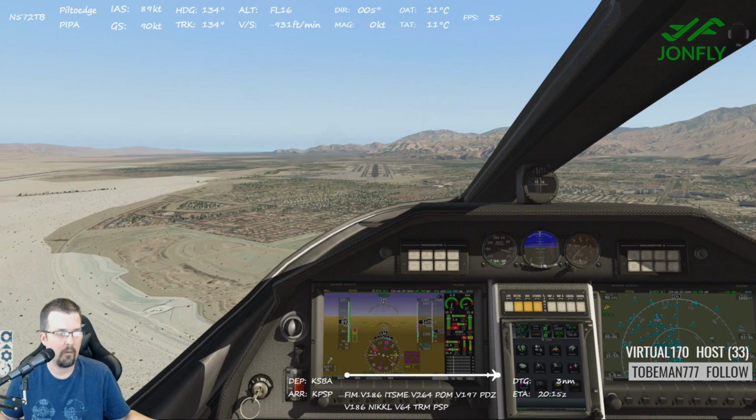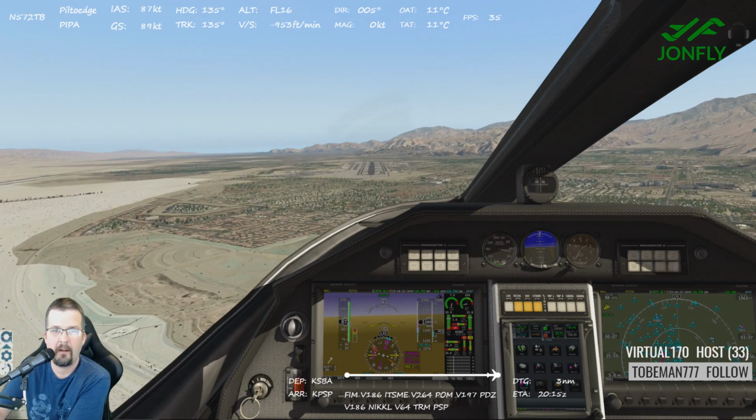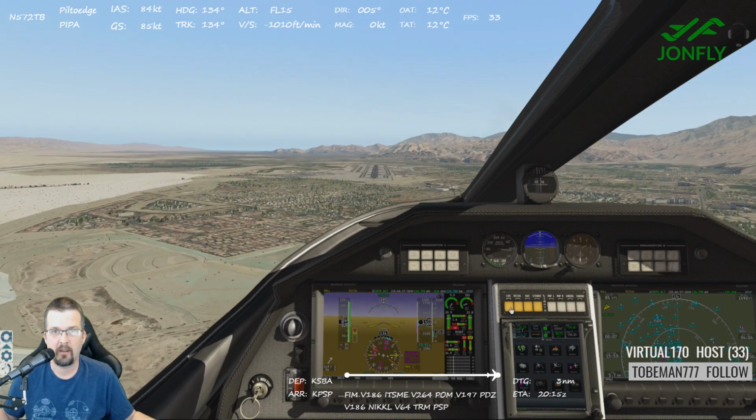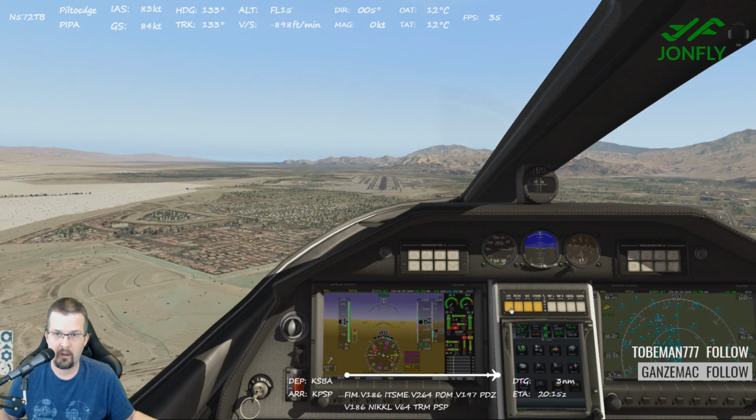I don't know why the landing light won't go on. Will the landing light only go on when the gear's down? Contact tower, okay. Over to tower.